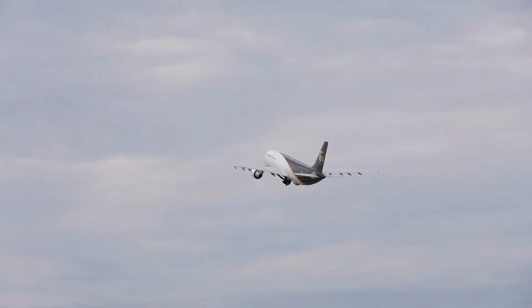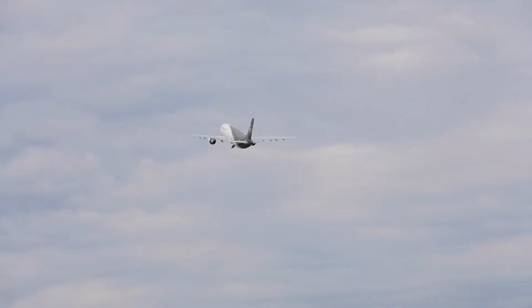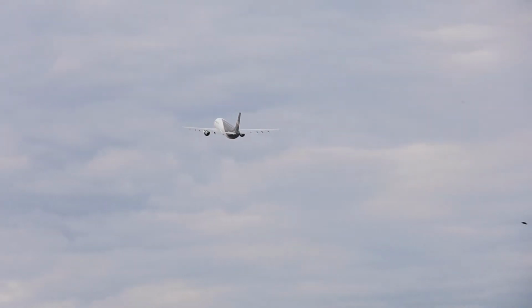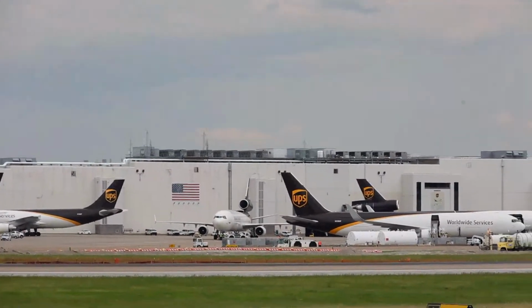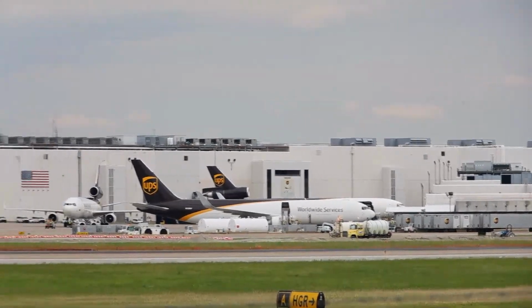Now, I've never understood that livery. That's always an interesting one to see on the UPS Airbus A300. It looks like they had a little mishap happen there, and it looks a little bit uneven. It's always one people joke about in the fleet.